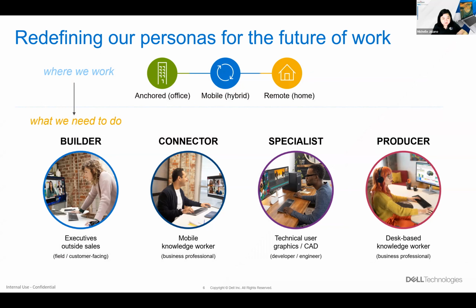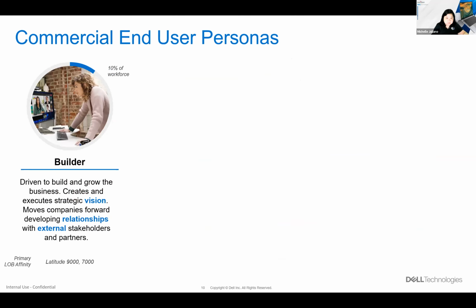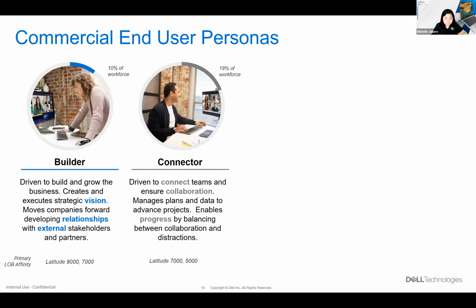Probably some of you can relate, as some of you could be a type of builder. This could be executive people who have the vision. Connectors could be product managers. Specialists are technical users, or specialized users that require specialized applications. Or a desk-based knowledge worker could be the admin, the back-end support people. So across these personas, we can identify what type of series or portfolios we can offer when we look into our OptiPlex and our Latitude portfolio.